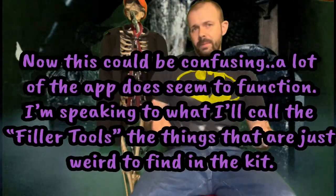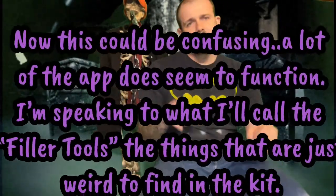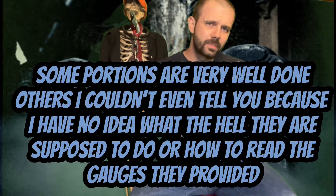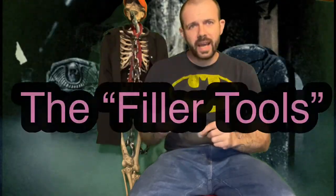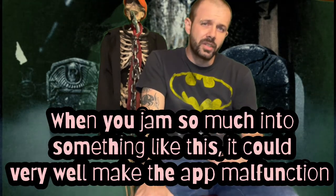And at the same point, I'm on the fence about a lot of the stuff in the application itself. Because if you put that much into an app, how much time did you spend actually perfecting each specific portion of the app? How much of that app is just kind of quickly thrown together? And that could make the app malfunction. It could make a lot of different things not work as they properly should.